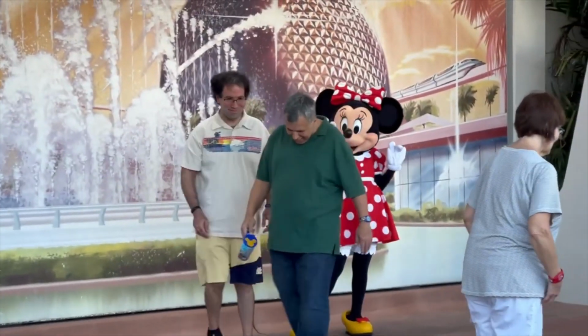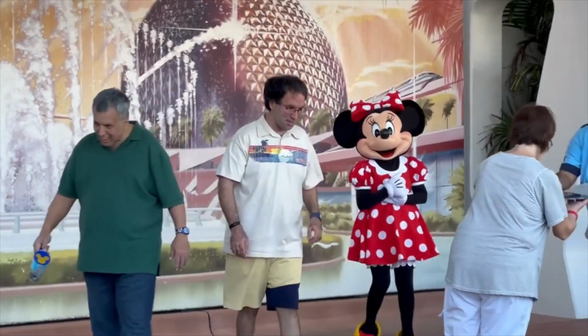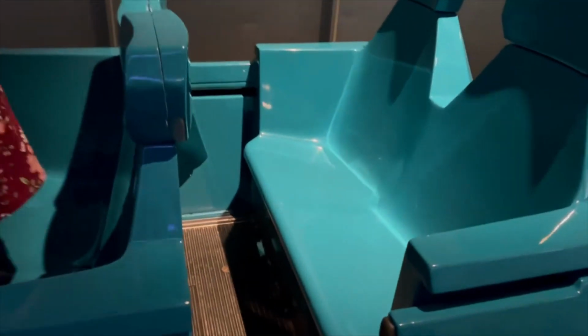Over here you can have a meet and greet with Minnie. Usually I also see Goofy and Pluto over here. Hey guys, this is my friend Carrie. She is joining me for a couple of rides today, starting with Spaceship Earth. So let's get on it. As you can see, it is just a large bench seat, and we both fit no problem. We're currently stuck in the time stream.